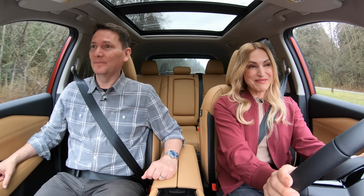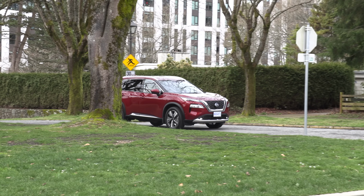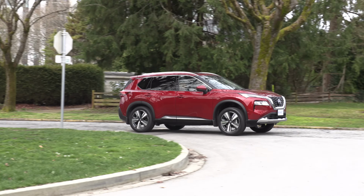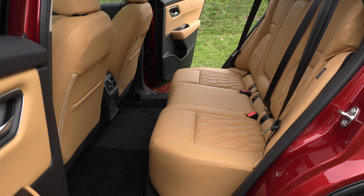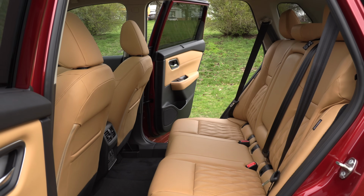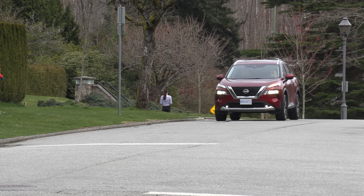It's way better. Yeah. Now, not much has changed at all with the looks. You know, this got redesigned in 2021, and Nissan really tried to make this a family-friendly vehicle with the doors opening to 90 degrees, just easier to get kids in and out.